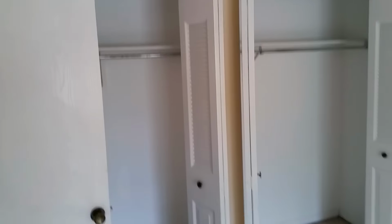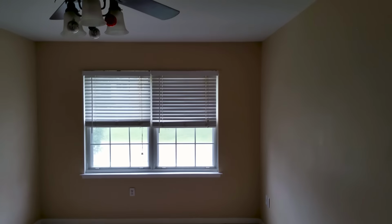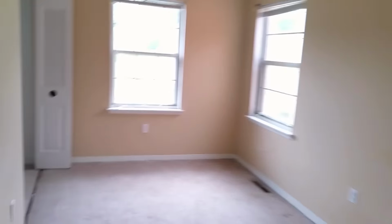It's the larger. Kind of trying to decide whether I want to do my office space and stuff like that in here. Got two closets in here for storage, or if I want to make this the bedroom and then have this smaller room, which is still, I think, larger than the room I have, make it the office.